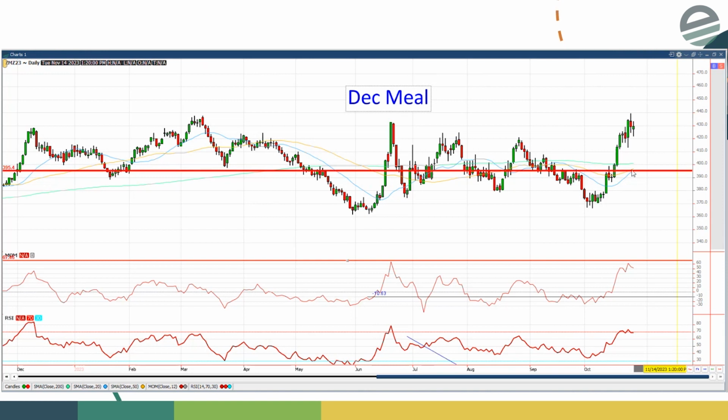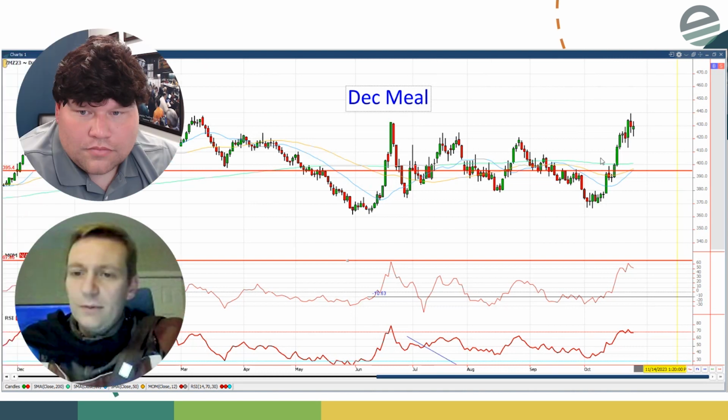390, give or take. It'll change as we move through the life of the contract, but for the most part you're getting some convergence there. I think that becomes a magnet if we start to roll over. And 400 is also a price where the market clearly took off from, 390, 400. This has been a heck of a run here.